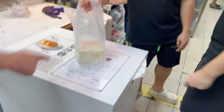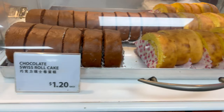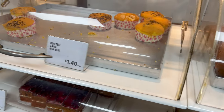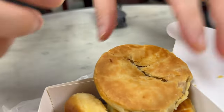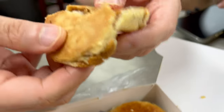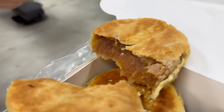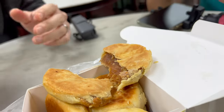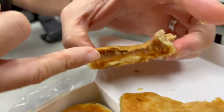So we ordered 6 pieces. Really hot. I almost want to use Hokkien. Look at the glorious filling. 新鲜出炉, fresh from the oven. The filling is actually very generous. You can see the filling, it's filled all the way.